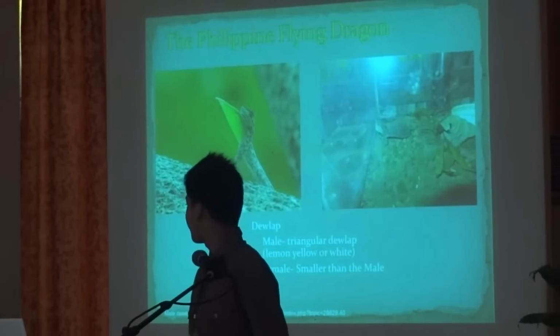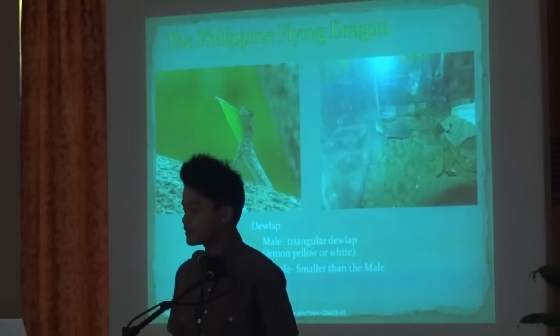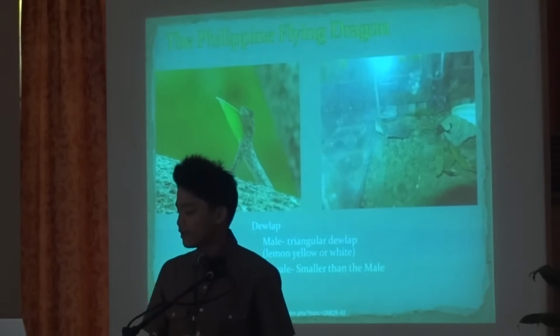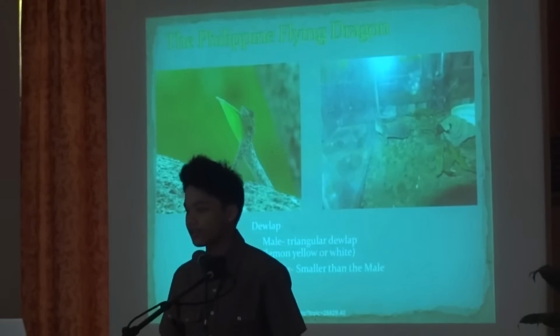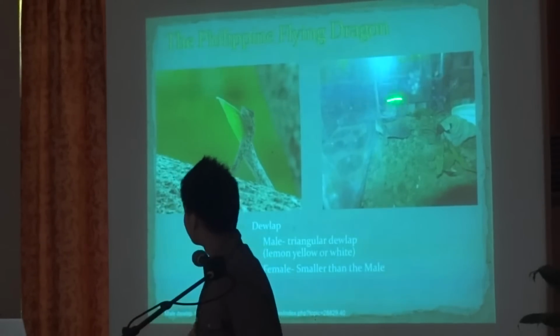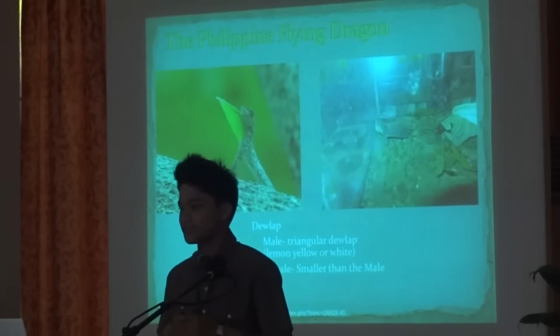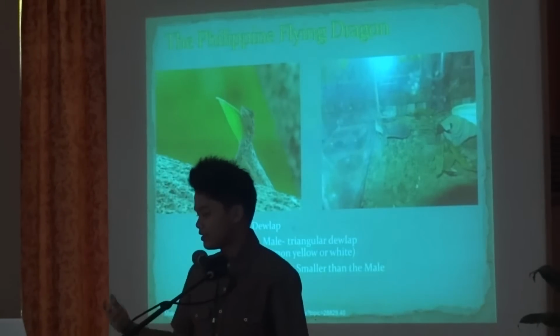Usually the male, which is this one, has a dewlap three times the size of the female's, while the female, on the other hand, is not triangular in shape and is only one-third the size. I'm sorry about this picture of the female, because that's our own specimen and that's the closest picture we've got showing the dewlap.